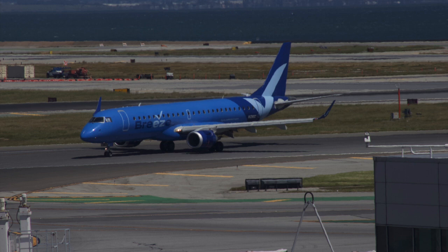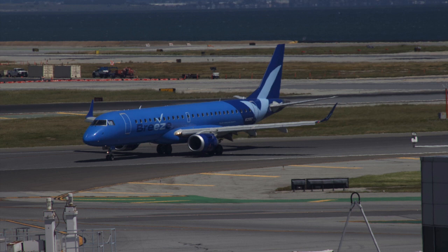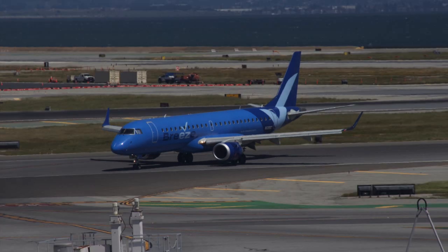Now, I do have a bit of an interesting story to tell you guys about this flight. This was actually my spring break day trip, a day trip with Breeze Airways to San Bernardino. That was originally going to be my day trip. However, there were other plans, so that was canceled. But hopefully I can go to San Bernardino soon because it's quite interesting. Although there's not too much to see in San Bernardino, the airport is very interesting to say the least.